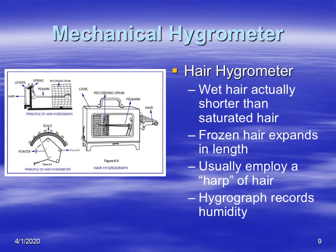One hair does not make a hair hygrometer. You have to have many hairs. As a matter of fact, a hair hygrometer uses a harp of hair. And as a result, they stretch that hair between two base plates, and they have some tension on it. And as the tension changes, that's hooked up to a lever, and that lever will go up and down, indicating the change in relative humidity.